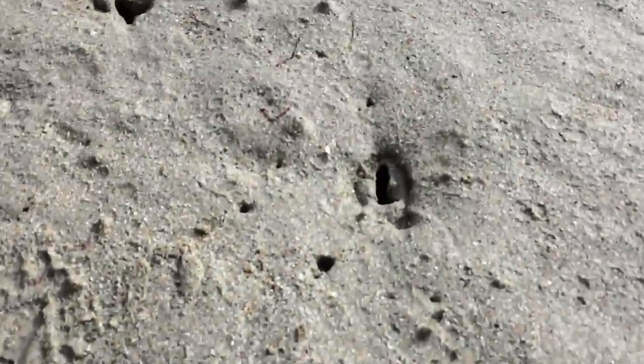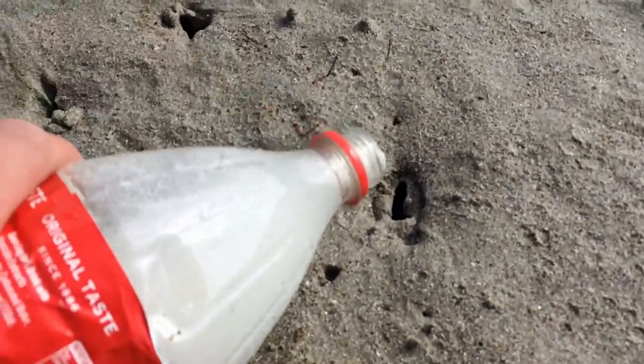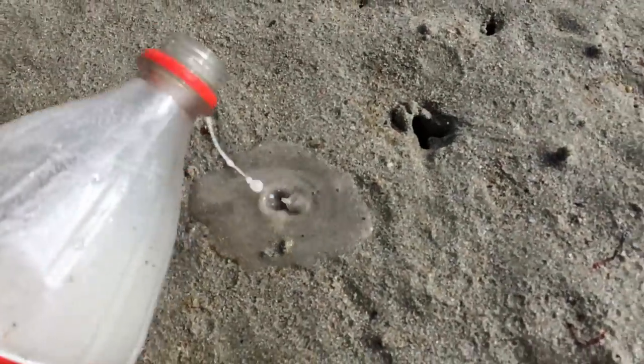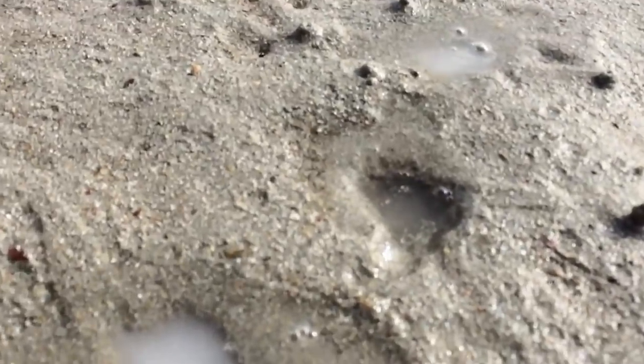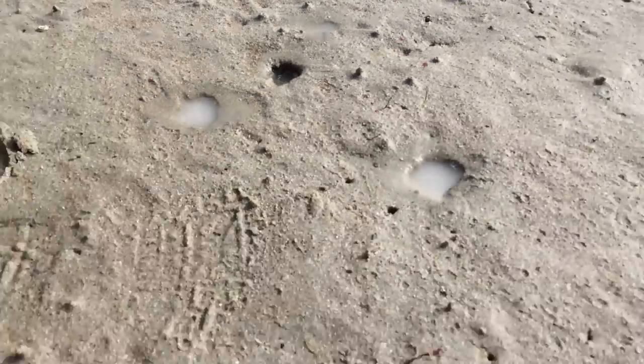Sam's sitting there a few at the moment. That's what you're looking for. That's a perfect representation of a razor hole, guys. All you do is get your salty solution. As you can see, there is loads here. We got clams squirting everywhere. As you can see, it's caving in. And then the razors will come up.